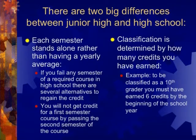When comparing junior high and high school, there are two major differences. One difference is that high school students earn credit each semester, and the first semester cannot be averaged with the second semester. If a student fails a semester of a course, there are several options to regain the credit. The other major difference is that the amount of credits a student has earned at the beginning of each year determines the grade classification for that year, not how many years a student has been in high school.